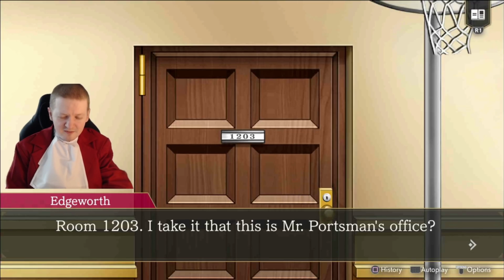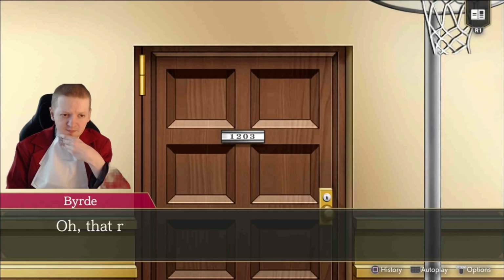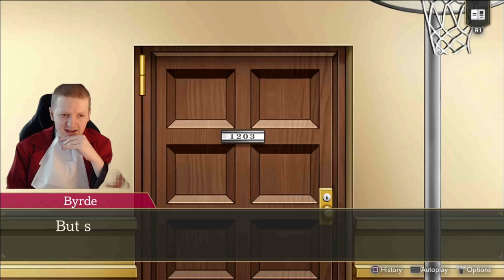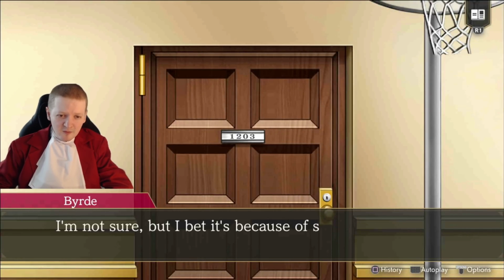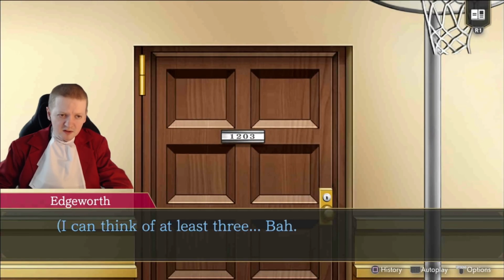Room 1203. I take it that this is Mr. Portsman's office. Yeah, you can't mistake it because of that basketball hoop, sir. Oh, that reminds me. Mr. Portsman had actually wanted room 1202 really badly. But since you were already occupying it, Mr. Edgeworth, we put him next door, sir. So why was Mr. Portsman so particular about getting room 1202? I'm not sure, but I bet it's something like his birthday.